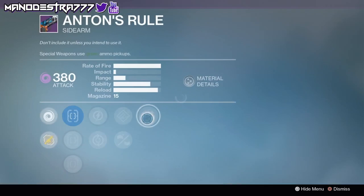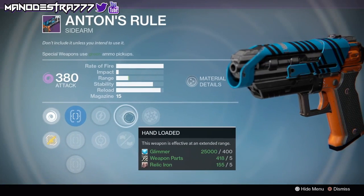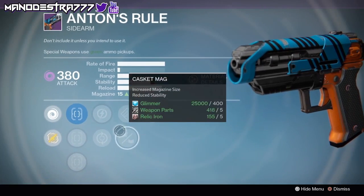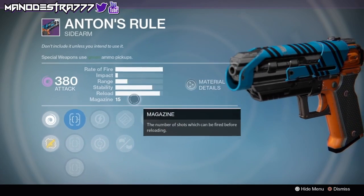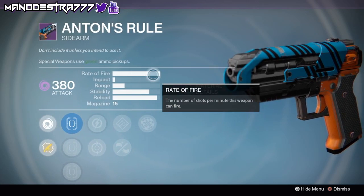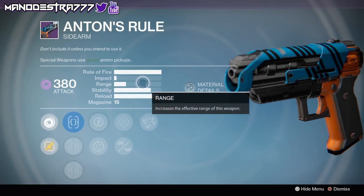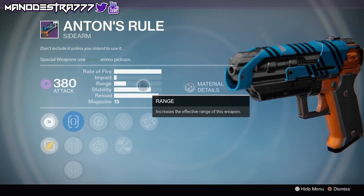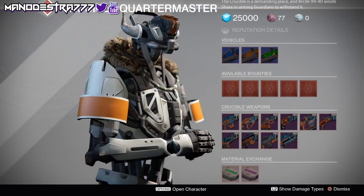Maybe if you like the slower firing Anton's Rule, it does have Rangefinder on it as well as hand loaded. That might actually be pretty nice. With a Feeding Frenzy, that's actually probably not too bad of a roll. I do notice that this fires just a slight bit slower than the Wormwood or things like that. So if you're enjoying using an Anton's Rule, or if you can get used to the fire rate, that is going to be my recommendation for you over here at the Crucible Quartermaster.